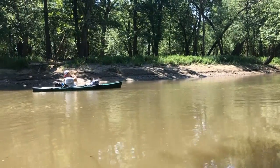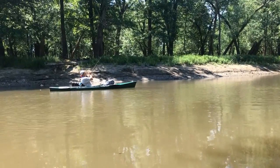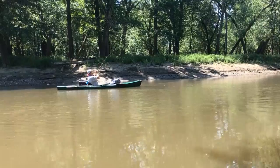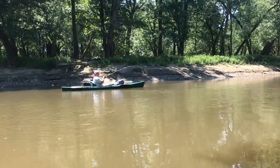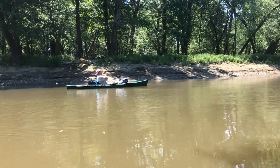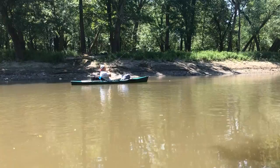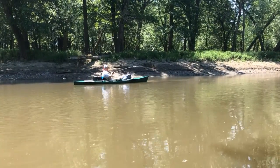Up in the trees. Oh, I was snagged up, and once you pull on the line, there's a fish on there. But he's down inside them trees, and I don't know if I'm going to get him out.